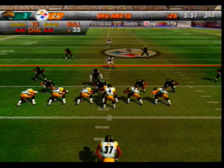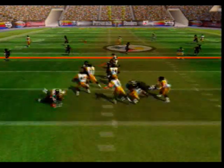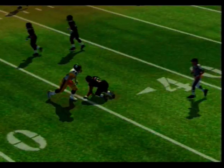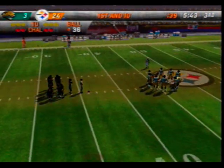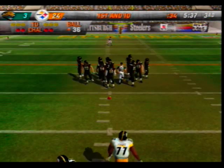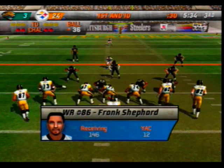The Jaguars come out in a dime package. Closing in. Gets the pass off. This one will be spotted at the 36-yard line. So that tackle now gives him four. This is one of those guys that you can't let get behind you. You have to give up some of those shorter completions underneath. Ball on the 36-yard line.